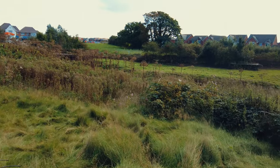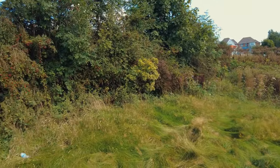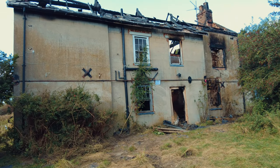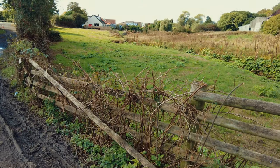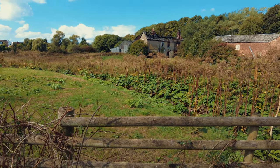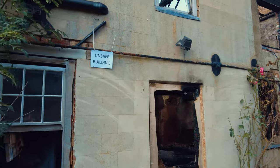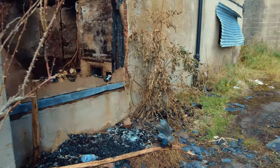What a place, though. What a stunning little view. Really is. We'll push round now to the old corn mill if we can get to it. But what a shame, eh? You can see all the signs, though. Unsafe building. It's down that way now.